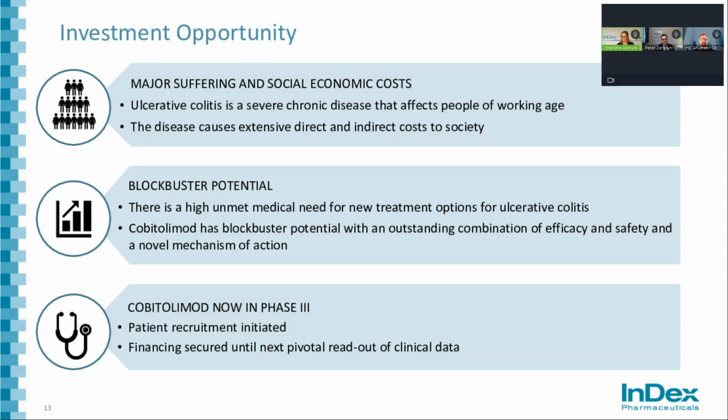Thank you, Lotta. So just a summary then of the investment opportunity that you have in InDex. So we are addressing a disease that causes major suffering and social economic costs. With Cobitolimod, we see that Cobitolimod has blockbuster potential, meaning sales of more than 1 billion per year, given the high unmet medical need for new treatment options and Cobitolimod's outstanding combination of efficacy and safety, and in combination with this novel mechanism of action.